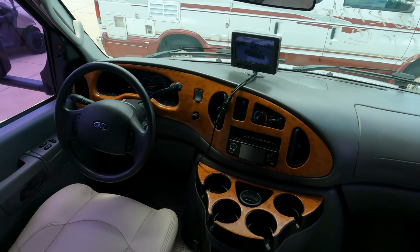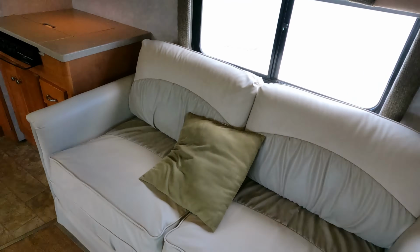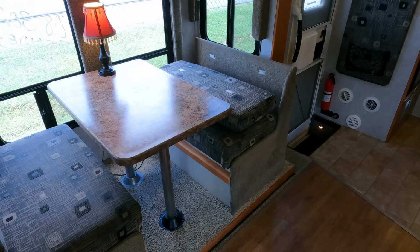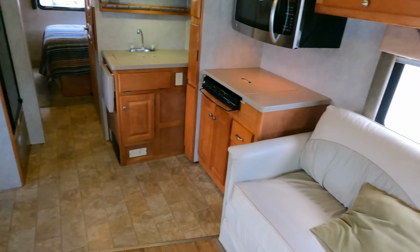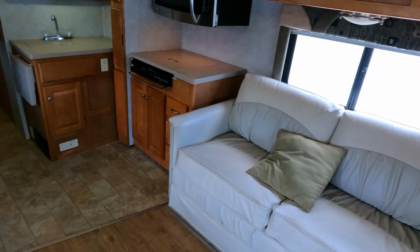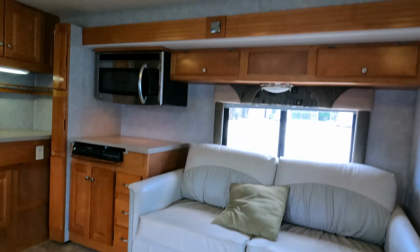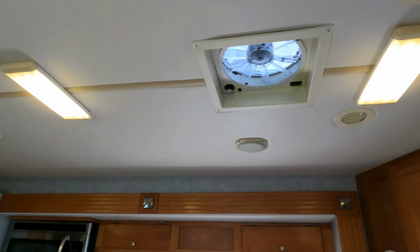But if you've got more passengers than that, everybody's going to be sitting directly behind the cab, either at the sofa or the table booth, and that air is going to keep that area pretty cool as well, so you don't have to run the generator as much to run the roof air. And it's got a great roof air system, guys. It's got a 15,000 BTU ducted roof air that's on right now, blowing icicles.